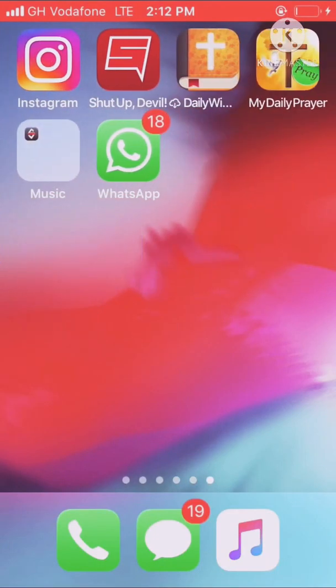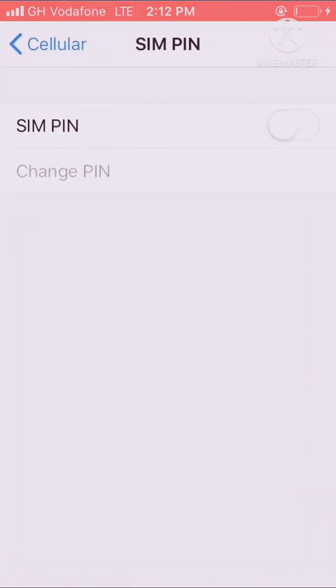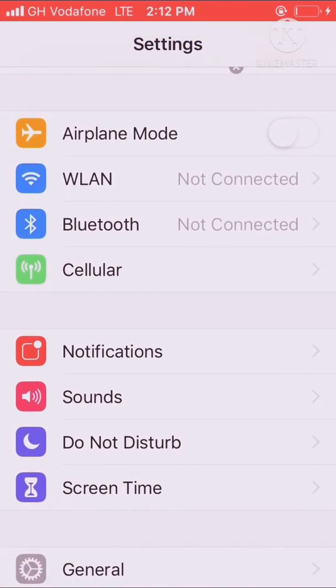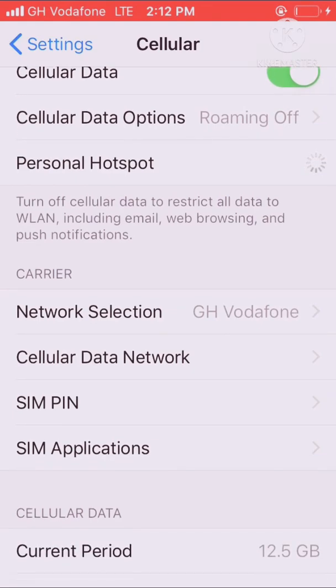First, open settings. So just go and find settings, tap on it, go to cellular. You'll see here that personal hotspot is still loading and it's not coming. We can't do anything about it. I'm going to show how to fix it. So without wasting much time, let's begin.